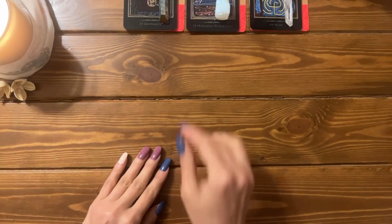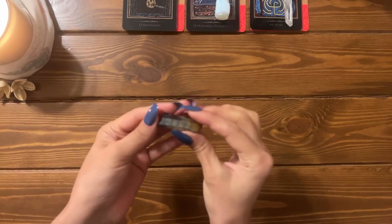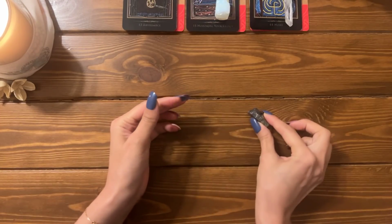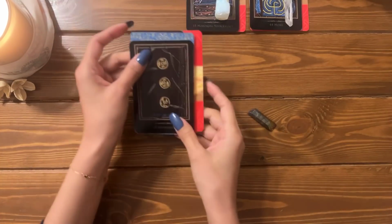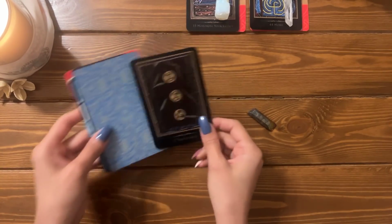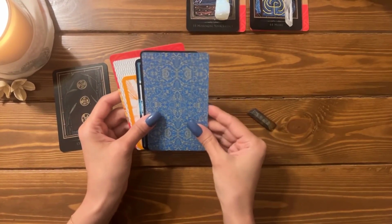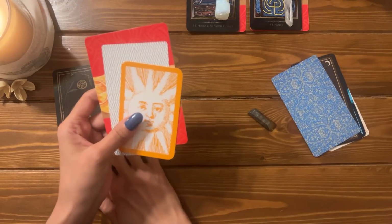Hi, pile number 2. So you have chosen the beautiful Aura Quartz, Rainbow Aura Quartz, as well as the card Abundance. Interesting. Let's take a look at what your role here is and what's going to be your fingerprint, pile number 2.